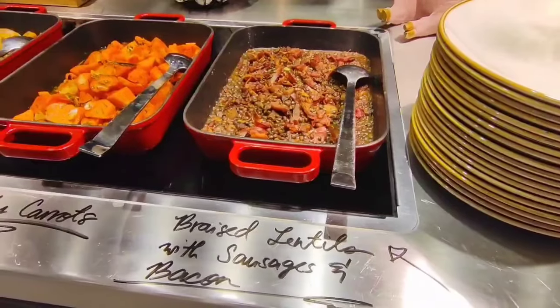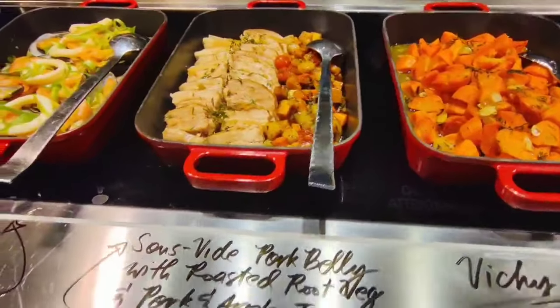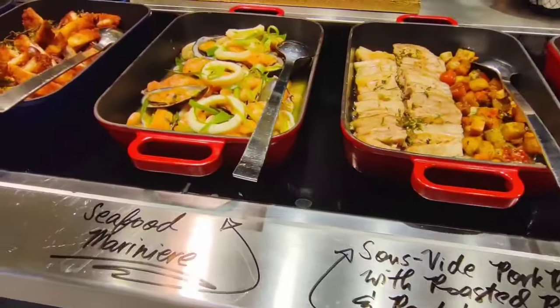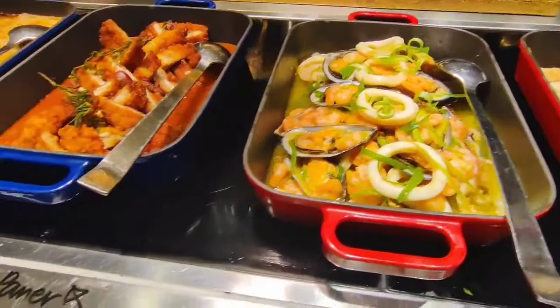This is the section for French dishes. They have braised lentils with sausage and bacon. This one is vichy carrots or glazed carrots. Another is sous vide pork belly with pork and apple juice. And then another is seafood marinier. It has shrimps, squids, clams, and mussels.